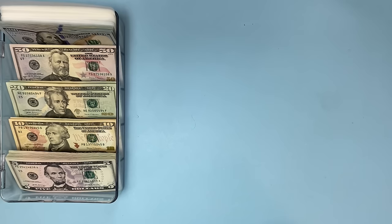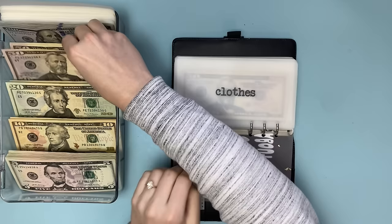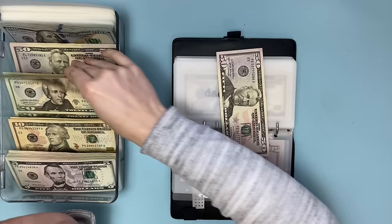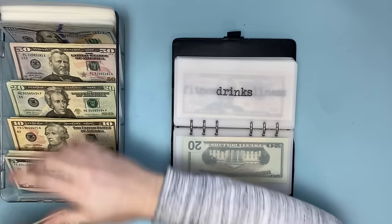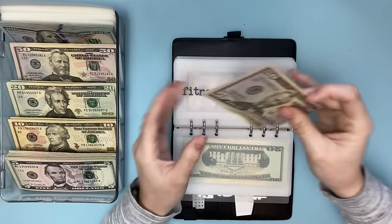Now for long-term spending, clothes has 20, 40, and 50. Costco has 50, 60, 70. Date night has 20. Drinks has 10, 15, 20. Fitness and wellness technically has 60, but this needs to go to the bank, so technically there is nothing in there.